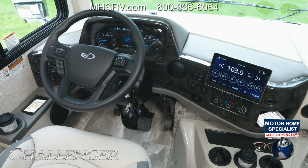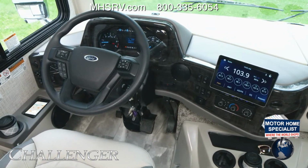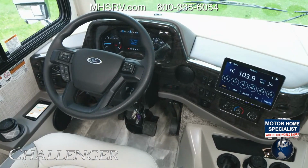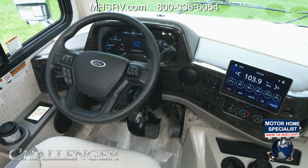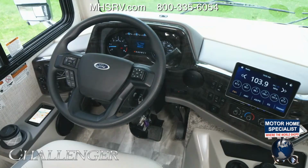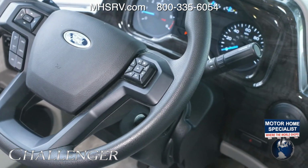And as we move to the dash, so many features and functions. The steering wheel controls do a couple of different things. The ones on your left scroll through your menus. You have some maintenance reminders, some trip meters. You can scroll through there, and that really helps you out. Down below, your cruise control. The thumb pad on the right, I absolutely love. So it controls your radio, controls your volume.